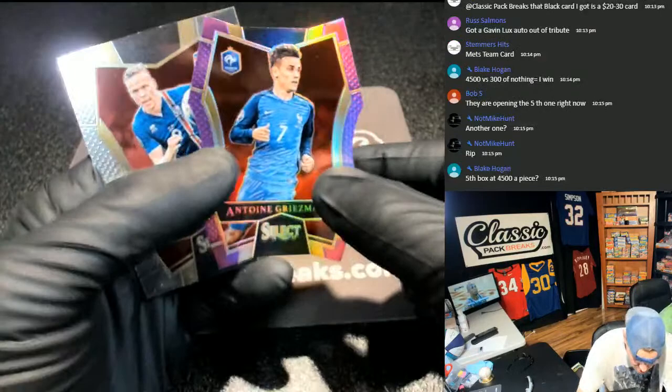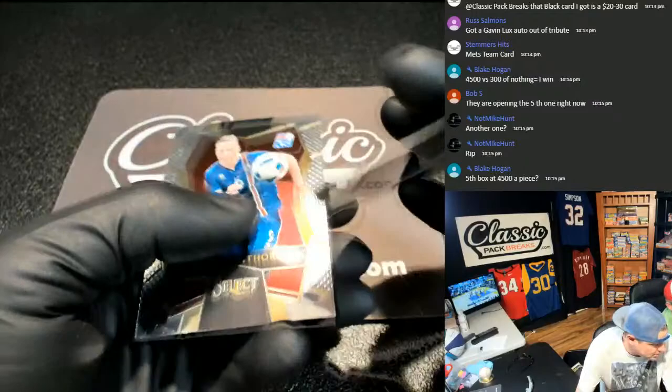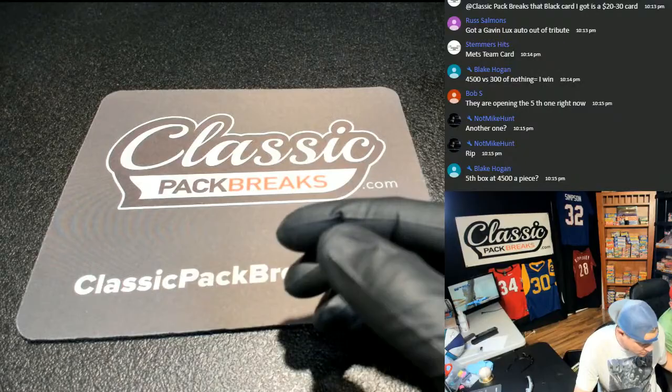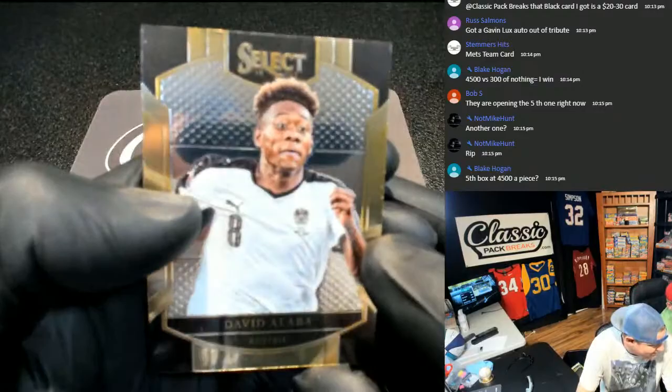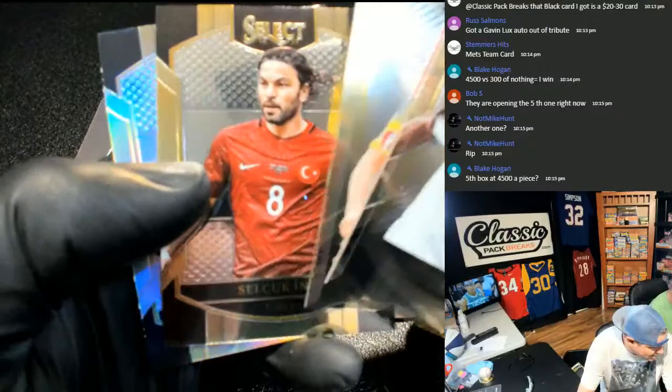Griezmann. All right, you're looking at number 75 of our 149. A Griezmann. Fifth box, 4,500 a whop. Somebody got their stimulus check today. I doubt they're any cheaper than that. At all. See, that's tough, man. And then if it's off-centered, it hurts too.